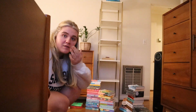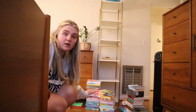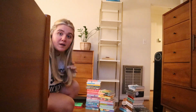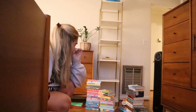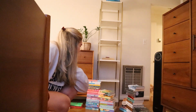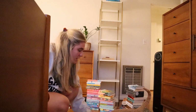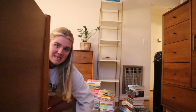Okay, so I've got everything sorted how I want. I've got adult romance. There's a pile over here behind me of Regency era ones. Literary fiction, I'm not sure if that's the correct thing, but it's not necessarily romance. I've got some young adult. These over here are fantasy.